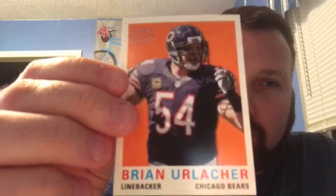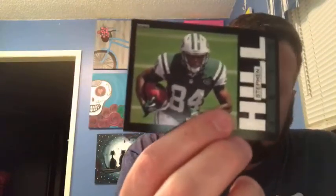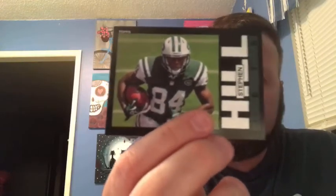Then you've got this design for Brian Urlacher. This is an old 50s or so design. Yeah, you just get an option of record or go live, and that's what I'm doing here, go live. So Mikael Ashore, got a Stephen Hill in, I believe, the 85 version, which is another very popular Topps football design. And then Beanie Wells in the 86.